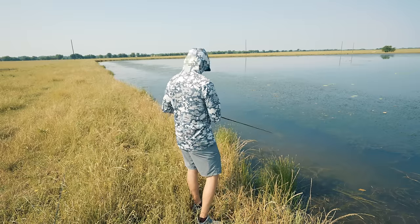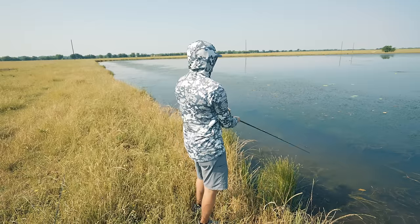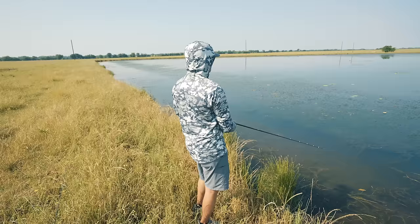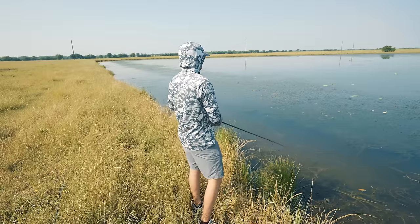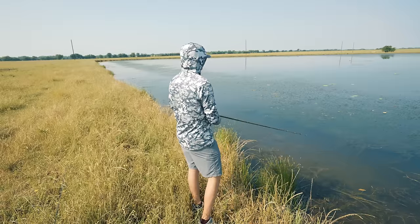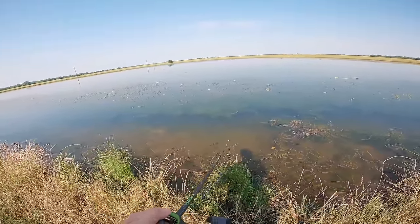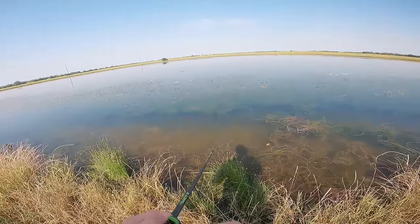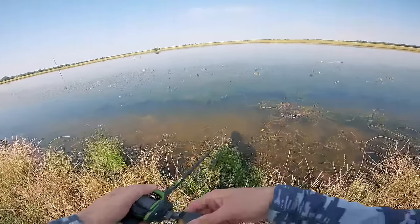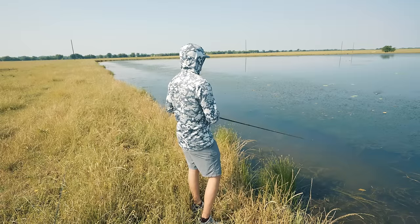Okay, another cast to a little lily pad patch. Now you'd think in a field full of milfoil that a fish would be sitting on a little lily pad patch. That's kind of a common bass fishing thought process, but I've made casts to every lily pad deal that I've found and haven't gotten bites on them yet. Just shows you that bass don't always read the same book we're reading.